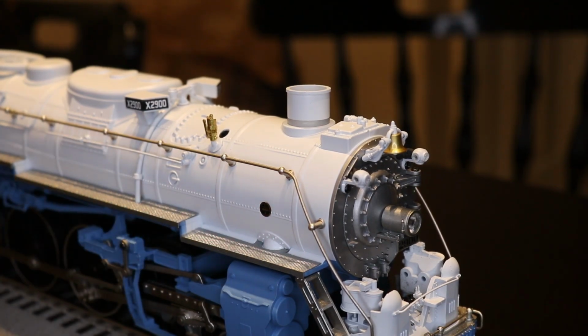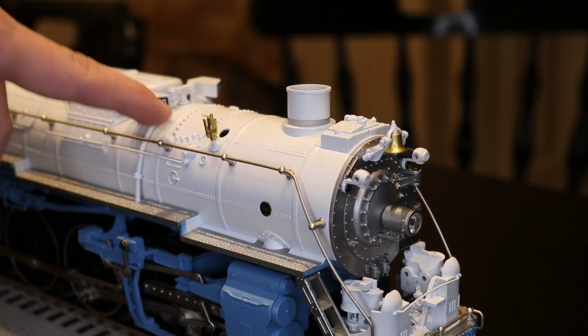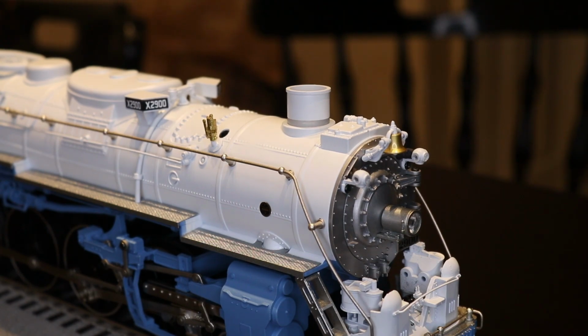Moving down the side of the engine, there's a legible builder's plate right here that we'd have to really zoom in on to see. There is a whistle, and you can see right behind it the whistle steam smoke effect hole. And then this is one of the coolest parts about these engines, and I'm really glad Lionel brought this back. This is actually probably my favorite feature about this engine besides the sounds, and that is the smokestack.